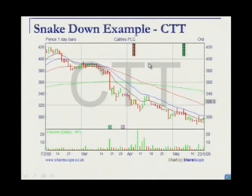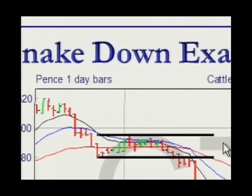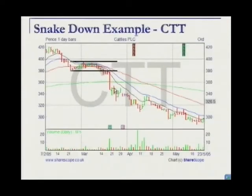Here's another example, a nice snake down on CTT. This is Cattles, and you can see here's the preceding run again. Here would be the consolidation. As you can see, it moves along there, and there's the run as it starts to run down.